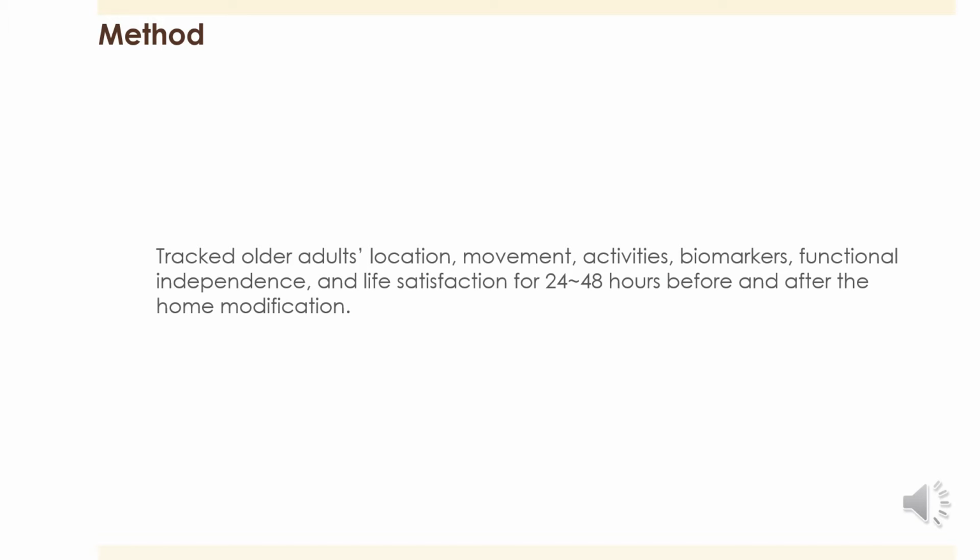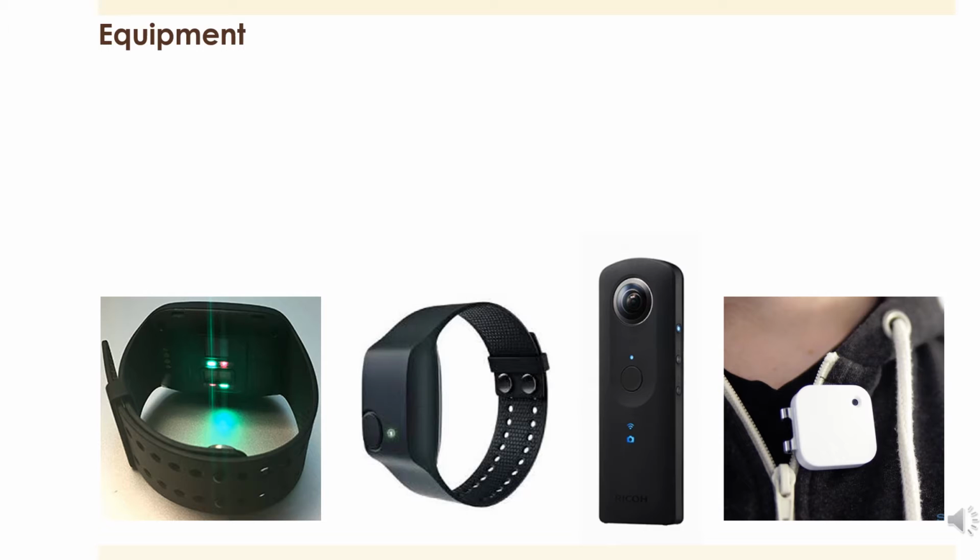The methods that we took to try to answer our research questions include the use of several devices to track participants' location, movements, activities, biomarkers, functional independence, and life satisfaction for a period of 24 to 48 hours before and after the home modifications. We used the devices that you see here to track the participant's location, movements, activities, and biomarkers. The wristband is called E4 and measures the participant's biomarkers for 48 hours.